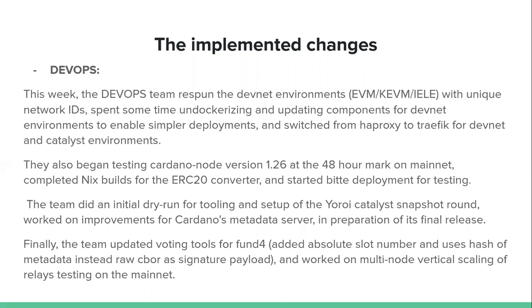The team did an initial dry run for tooling and setup of the Yoroi Catalyst snapshot round, worked on improvements for Cardano's metadata server in preparation for its final release. And finally, the team updated voting tools for Fund 4. They added an absolute slot number and used hash of metadata instead of raw CBOR as signature payload, and worked on multi-node vertical scaling of relays testing on the mainnet.